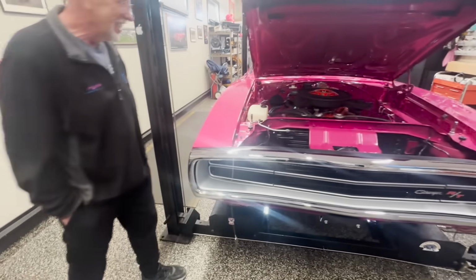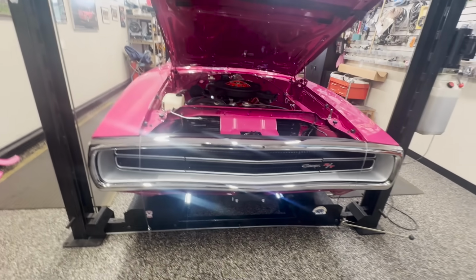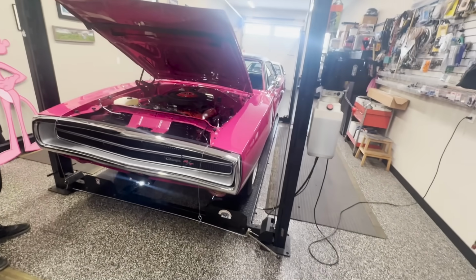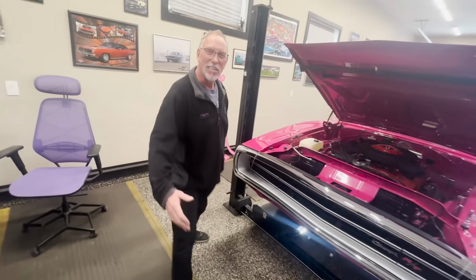I can't believe that front end. That is just wild. Isn't that gorgeous? There you go, guys. 1970 FM3 R/T Charger, one of 28 ever made in FM3 Panther Pink. Very cool. Thanks again, Lyle. You're doing an amazing job, buddy.